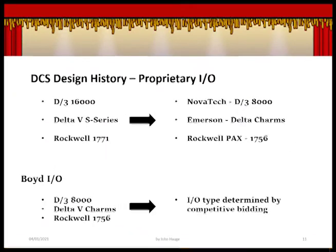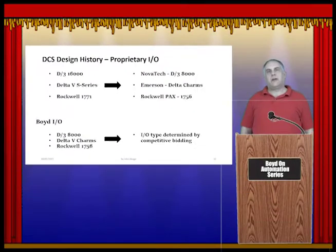A DCS vendor is an advocate for their own proprietary I/O. This goes back to the beginning of the DCS. I/O companies like Foxborough and Rosemount and others created their own DCS systems. When a DCS vendor's I/O became obsolete, a company was directed to only upgrade with the newest version of the DCS vendor's proprietary I/O. The best way to control costs is to competitively bid.